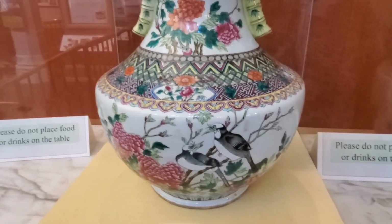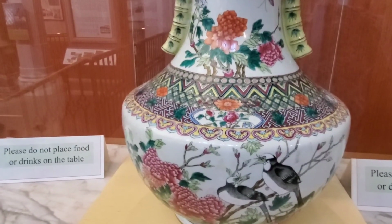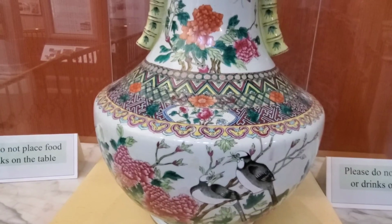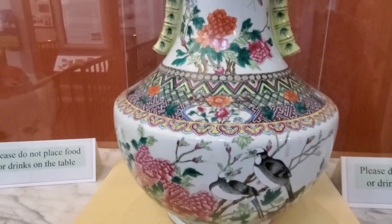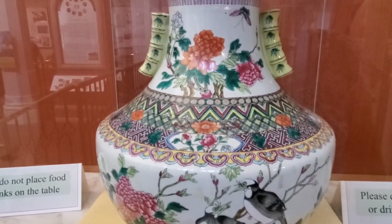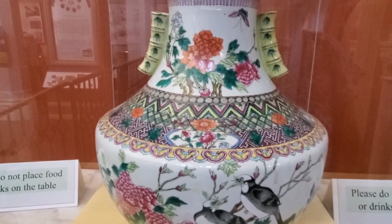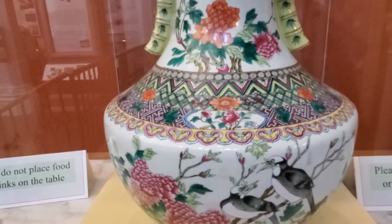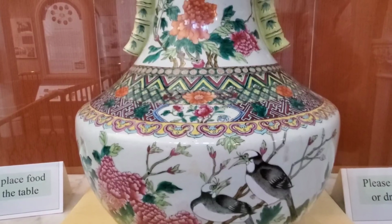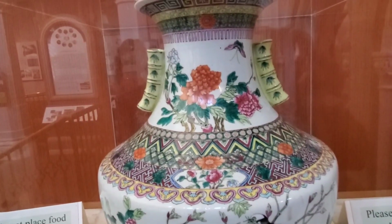This is the vase from China. It's supposed to date back to the 1700s. It's designed with roses, with the handle on each side representing a section of bamboo, and it's covered with different color roses. Beautiful, isn't it? Absolutely beautiful. And it has birds on each side too. Gorgeous.